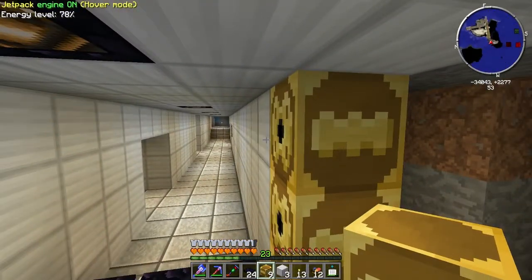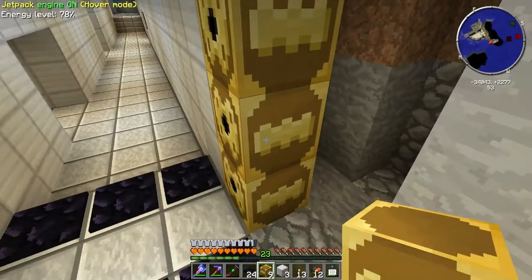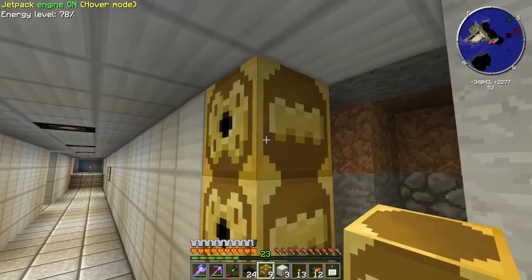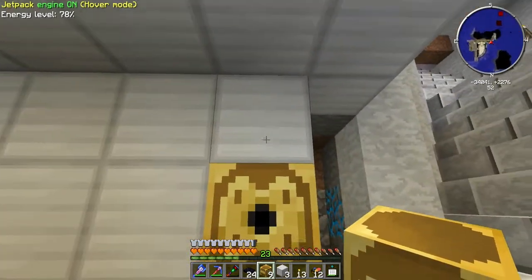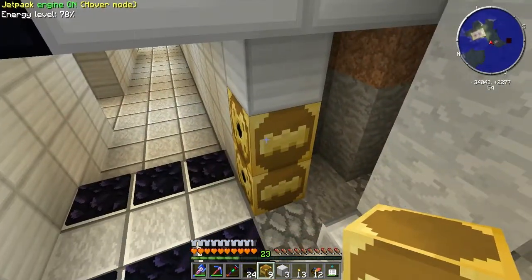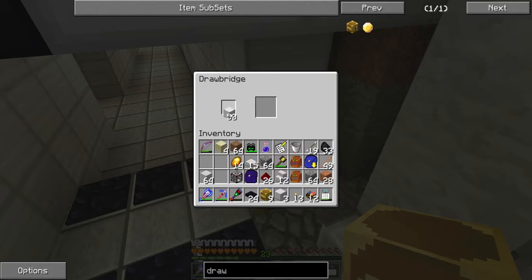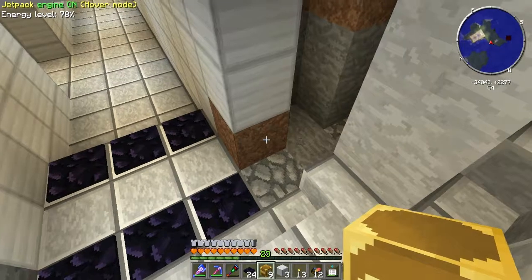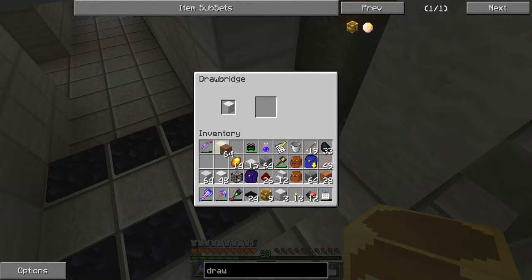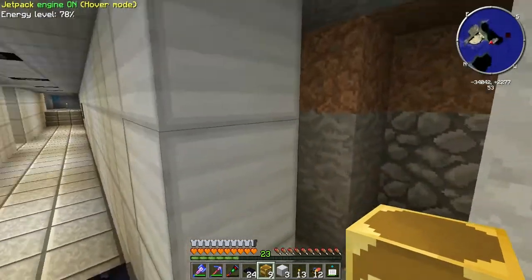Okay, so if you've never used these before, and I think we may have used these in a past episode, basically if you right click on them, it gives you a little interface. And if I'm not mistaken, the left side is the camouflage side. So this is what you want the block to look like. So now it looks like iron. So we can do that with the rest of them, and with this one here. If I wanted to make it look like dirt, I can just put dirt in there. Alright, so they all look like iron, which is great.